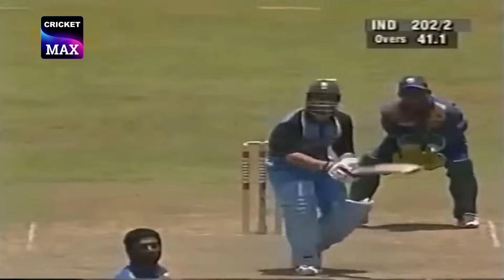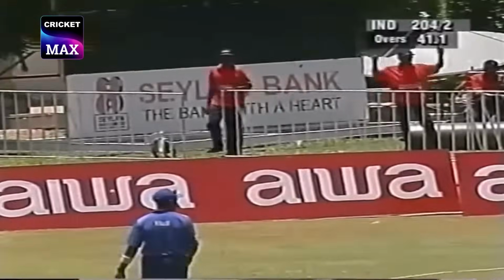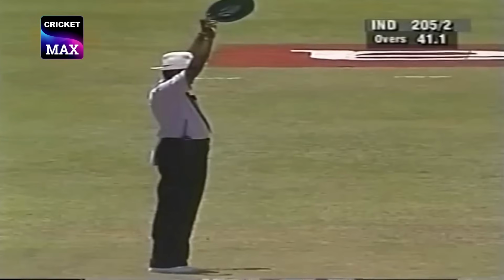You won't get a better straight drive than that. Down the ground, beautiful hit. Straight as a die, all the way for 6. Wonderful shot. Absolutely magnificent shot.